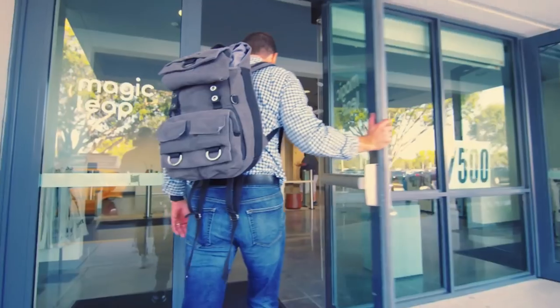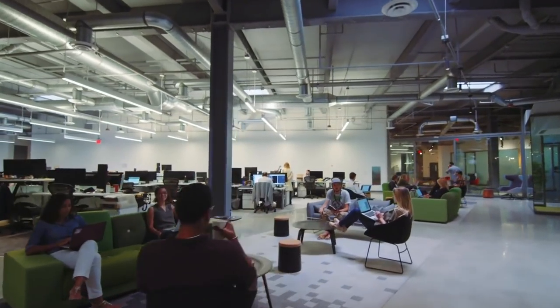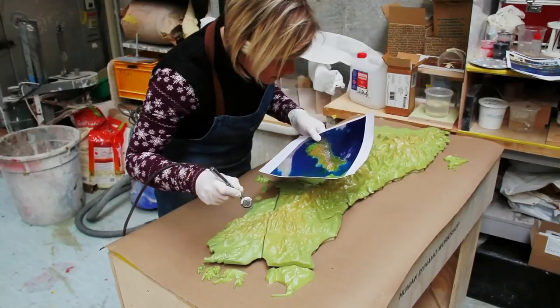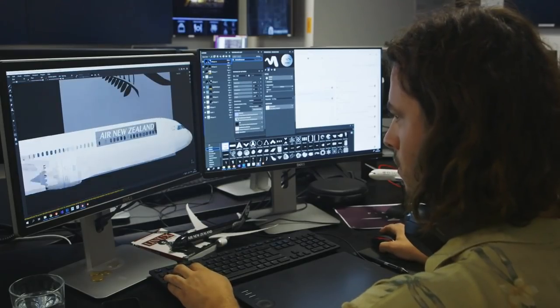The team was spread. Magic Leap in the States, that was the technology partner, Air New Zealand in Auckland, and Human Dynamo, who were the model maker in Wellington, and Framestore in London, who were doing the digital development.